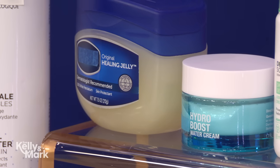Now, if you're super dry, there's ointments. Ointments have no water at all. It's all just oil, or a form of an oil. So that's best applied right after the bath or shower, because when you shower, you put water in your skin.